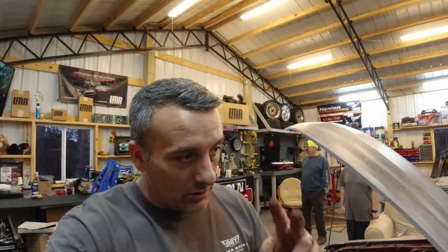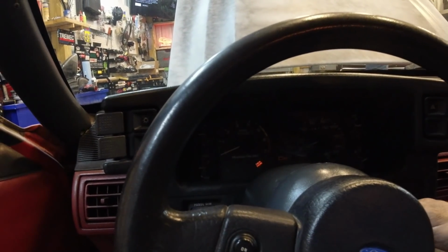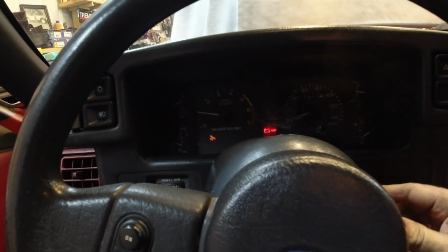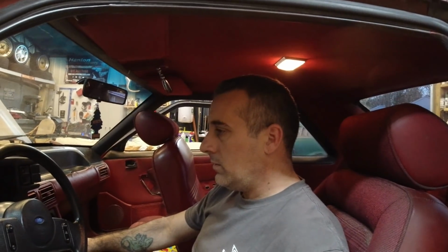So let's go ahead, cross our fingers, and hope that this thing works. I'm sure it will. Now, I do not know where the skip was coming from the first time. Nice, check that out. Man, it already runs better. Cool. Look at that. No popping back through the intake.